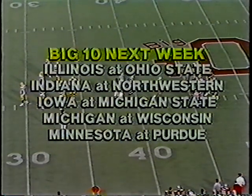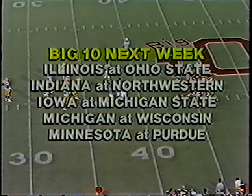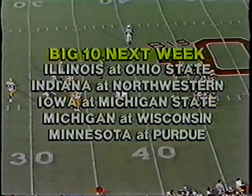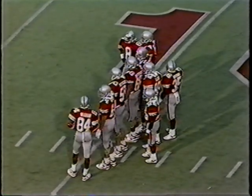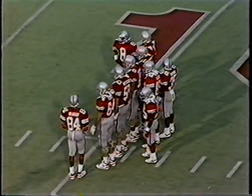Well, next week, Big Ten play starts. Buckeyes entertain Illinois. Indiana travels to Northwestern. A big game, Iowa at Michigan State, Michigan's at Wisconsin, Purdue entertains Minnesota. And although the Buckeyes are on the short end of this 33-20 count, Buckeyes have certainly made a complete turnaround from the dismal performance a week ago, and we'll hopefully have a good week of practice and be able to start the Big Ten conference with a very good frame of mind in place. Well, they played awfully well here today offensively and defensively, and perhaps are just a couple of mistakes from really not even being closer in this ball game.